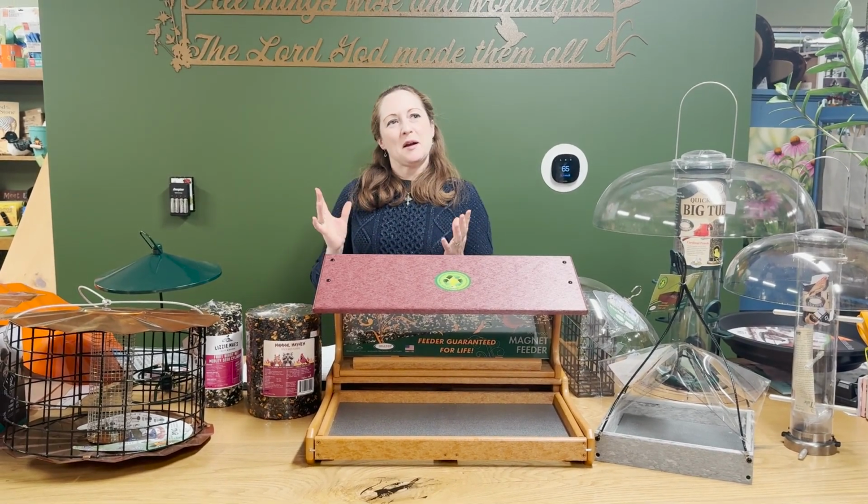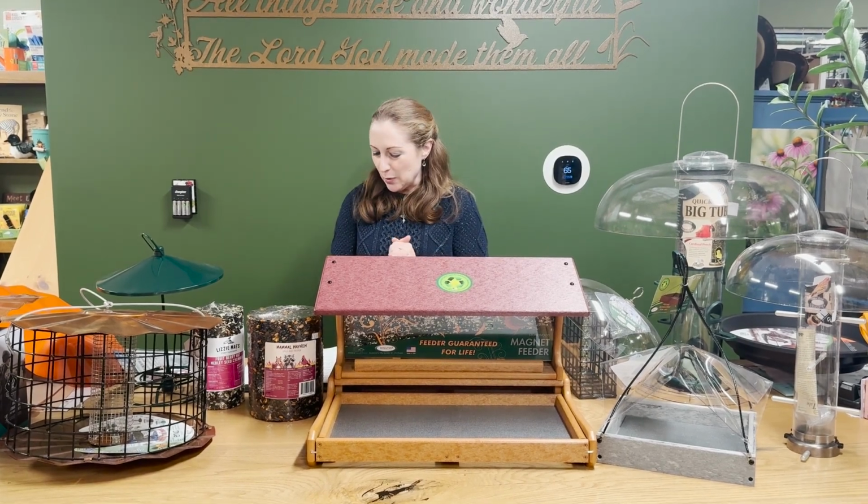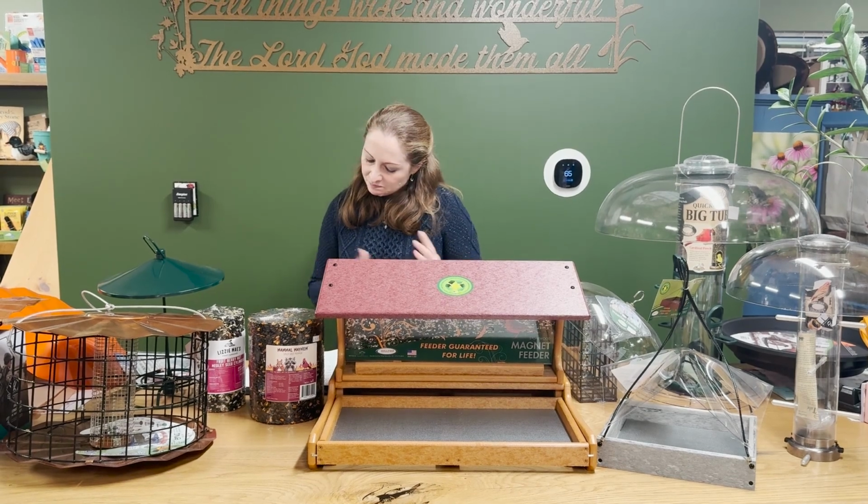So those are my kind of logistical ideas for winterizing your bird feeding stations. I hope those ideas help.